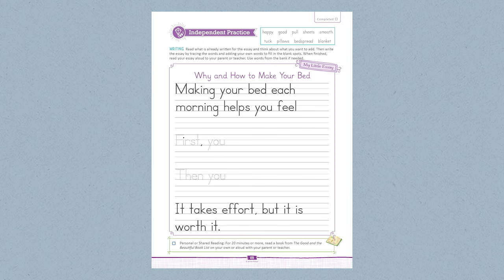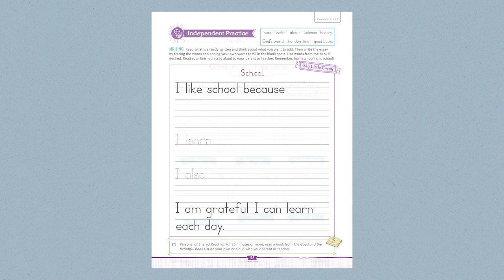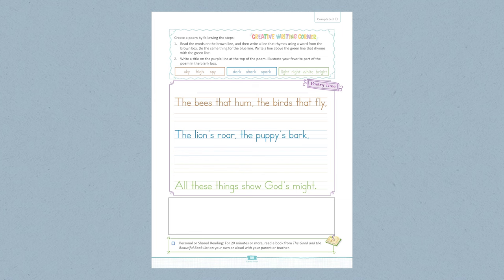The child writes many essays on how to make a bed, which is a process essay, and what they like about school, which is an opinion essay. They also do fun creative writing corners where they fill out character charts and create poetry through guided poetry activities. The child also completes oral narration activities in which the child writes summaries, fictional stories, and a personal narrative.